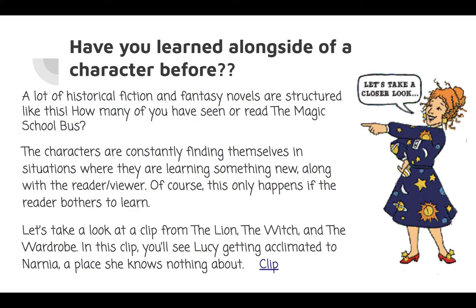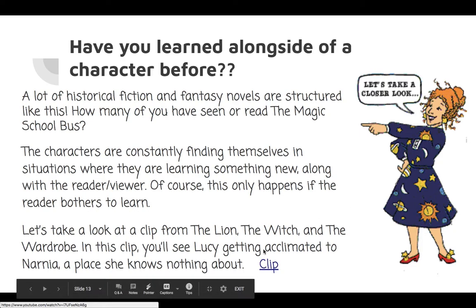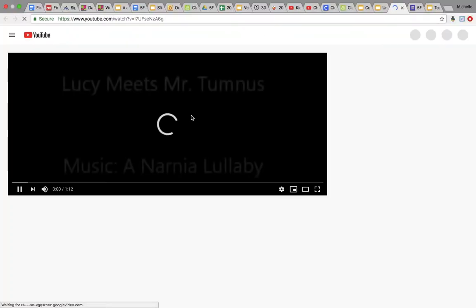Let's take a look at a clip from The Lion, the Witch, and the Wardrobe. In this clip, you're going to see Lucy getting acclimated to Narnia, a place she knows nothing about.